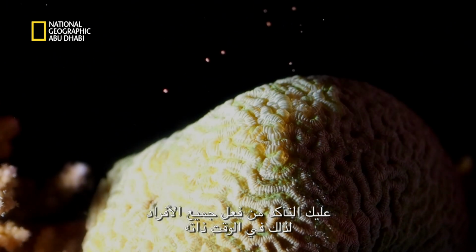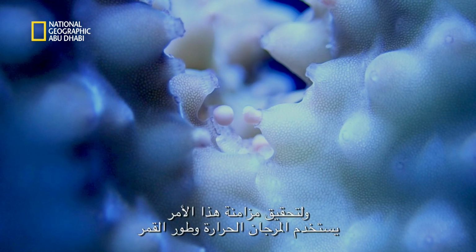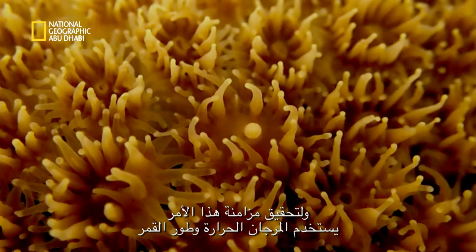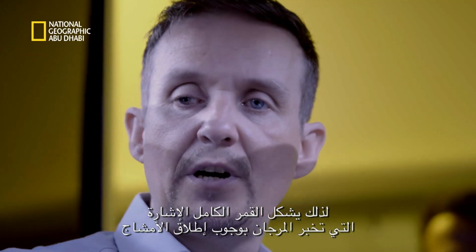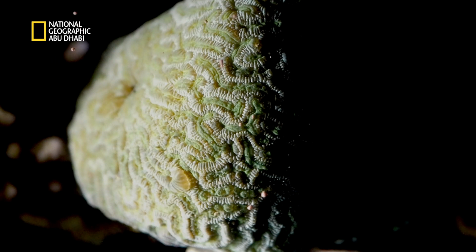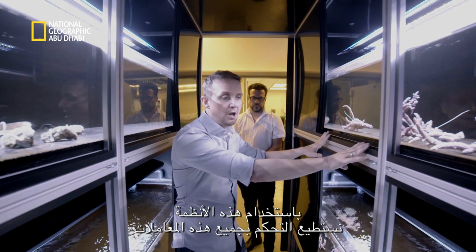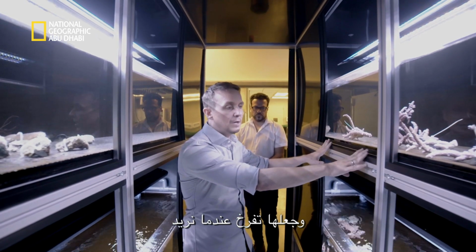If you are a species that relies on spawning a single time in the year and just releasing your gametes, you need to make sure that all the individuals do it at the same time. And to synchronize this, corals use temperature and the lunar phases. So the full moon is the trigger that tells the corals on what day they should release their gametes so that they can all release them at the same time and mix. With these systems, we can control all of these parameters and basically make them spawn when we want.